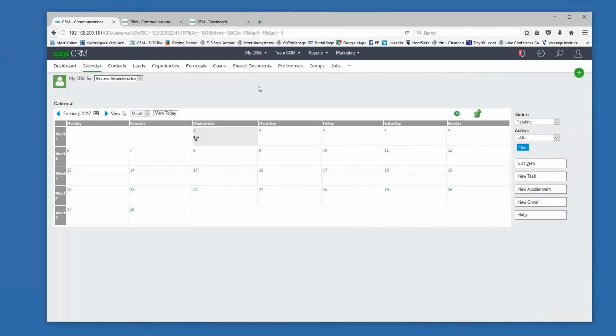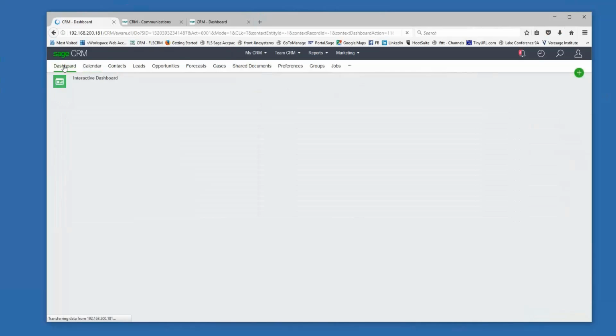So let's go on. This whole area of CRM is called My CRM, and it's called My CRM for a reason, because it has everything I need in it. And so from the My CRM area at the top of the screen, I can go to dashboards and I can look at dashboard assemblies. I can go all the way across these different areas of the system, and it is all about what I am trying to do here.